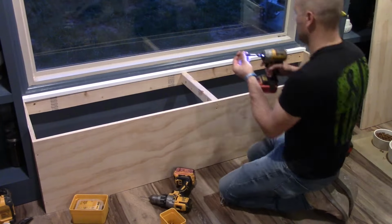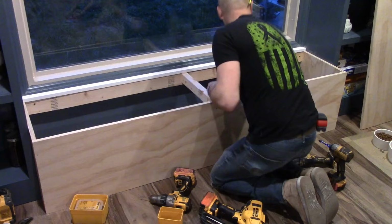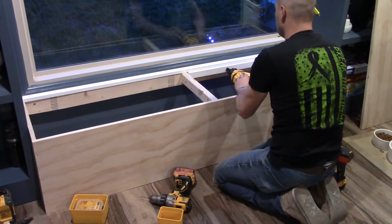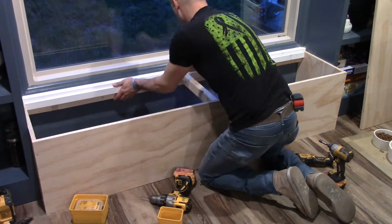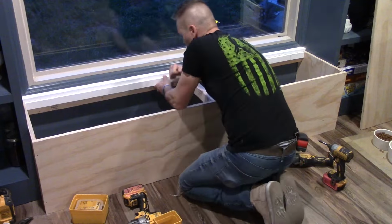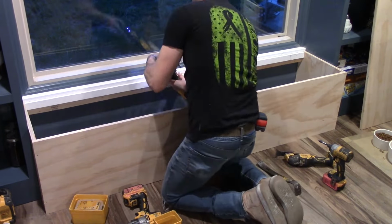So I'm just throwing in a cross block to help stiffen up the middle of the bench seat, and then these will be where the front edge of that top rests, basically where the joint's going to be, where the piano hinge meets that back piece of trim and the front of the bench.